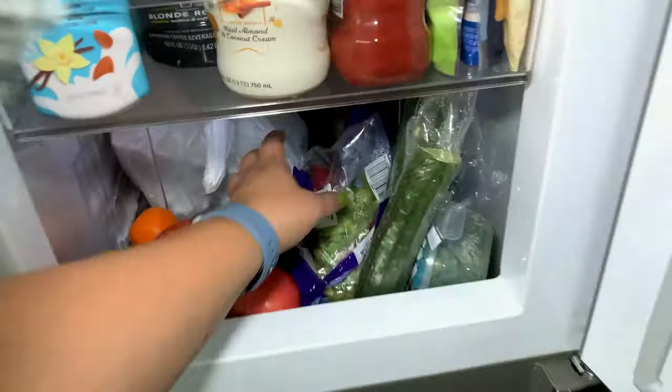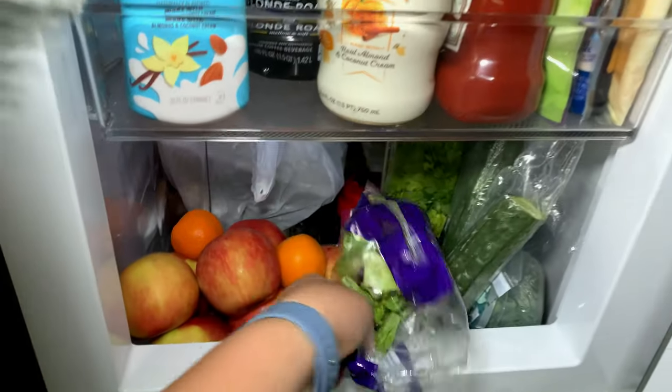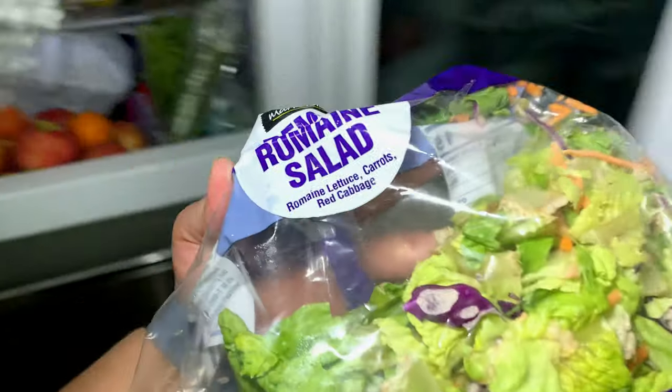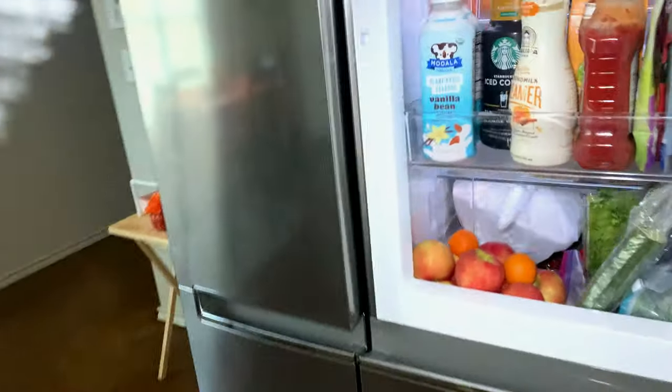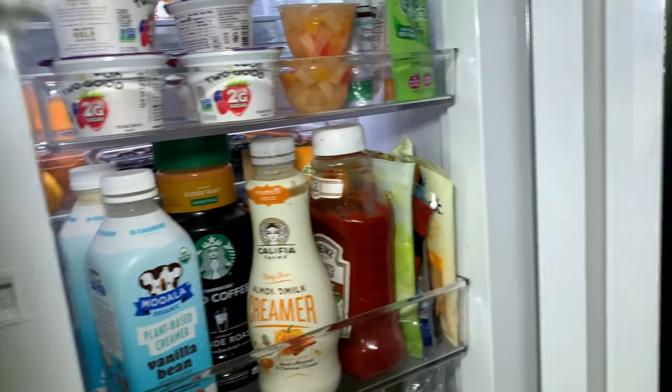And then, obviously, we are going to put some greens in it. This is going bad, so that's why I wanted to make a wrap today. And then, do I want cheese? A little bit of shredded cheese.